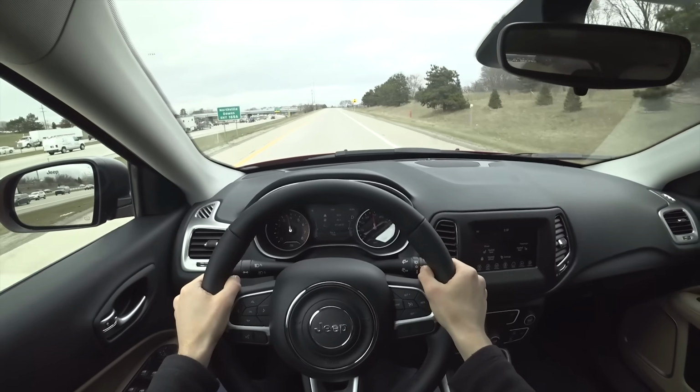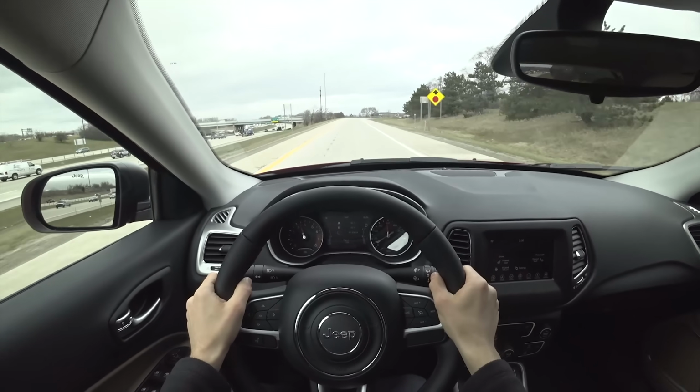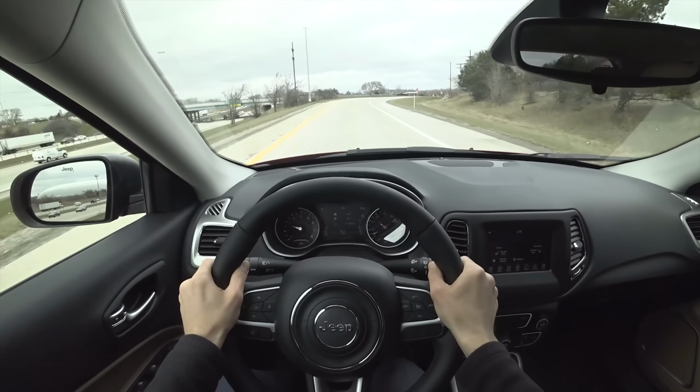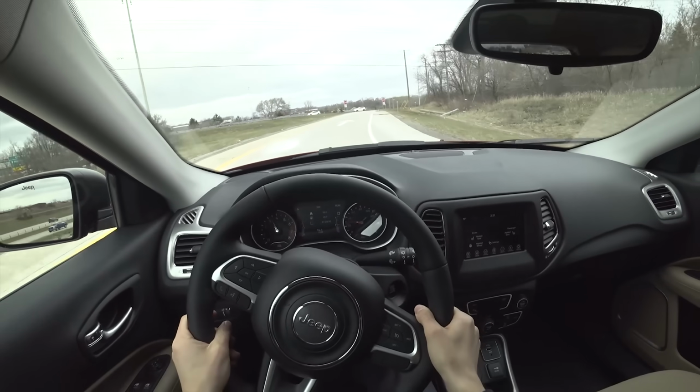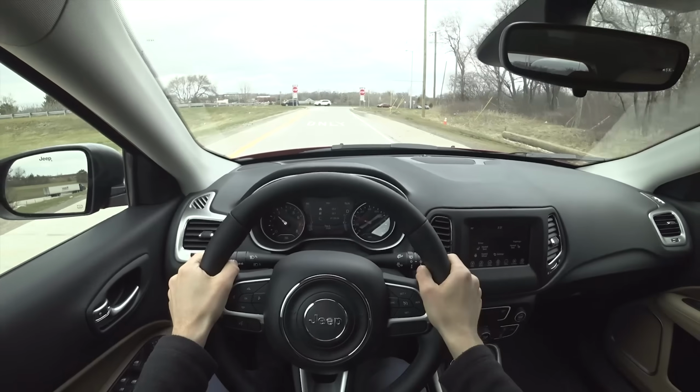Let's test the brakes here. Nice brakes. Really firm pedal at the top of the pedal, really responsive. Pretty good braking performance.